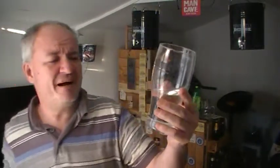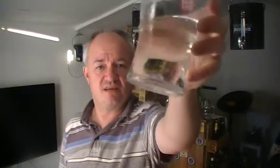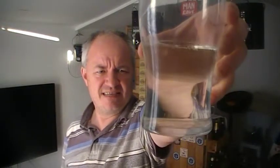So, absolutely lovely. Can't say nothing bad about it really. The only thing that looks strange is the colour. It just looks like water, as you can see. It is what it is in that respect. 4.5%, slightly stronger than the normal 4% on the fruit ciders. Not quite as strong as your Strongbow, which is 5 or 5.5%.